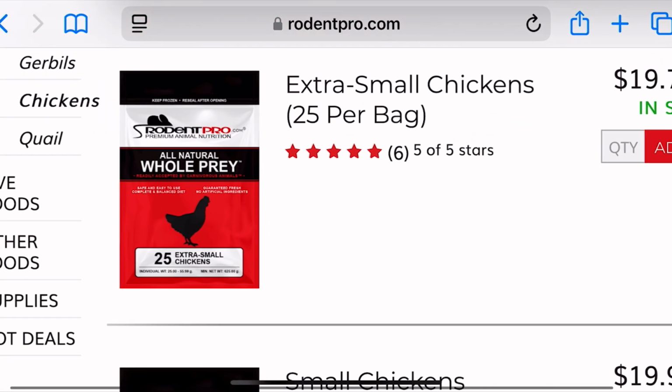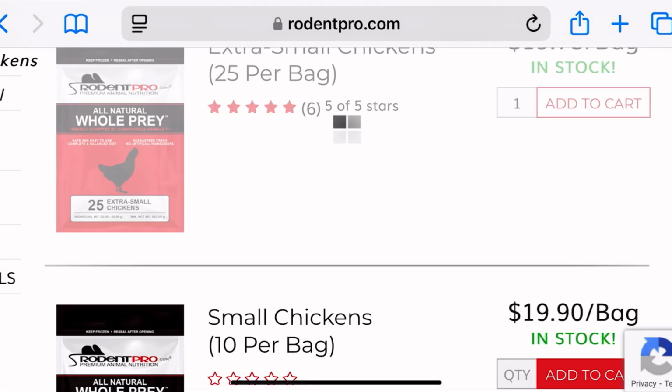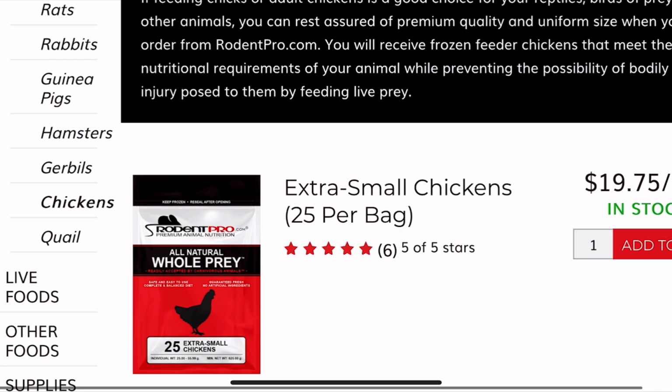So right here, I'm looking at the weight of the extra small chickens, and I see that they're around the same size as weaned rats. So for white-lipped pythons and stuff like that, I'm going to go ahead and get some extra small chickens just to vary their diet here.